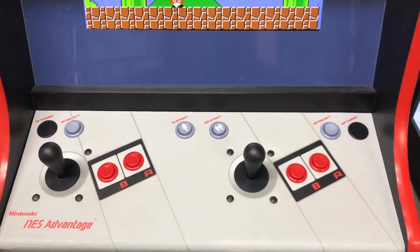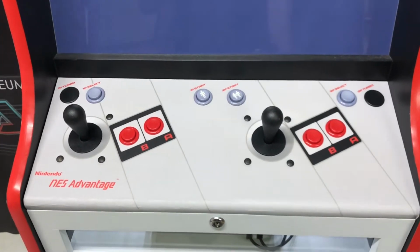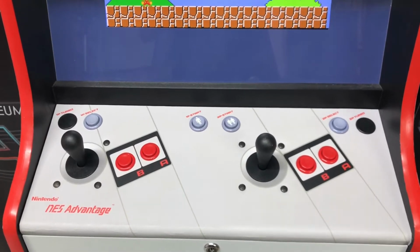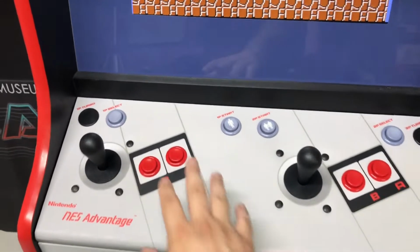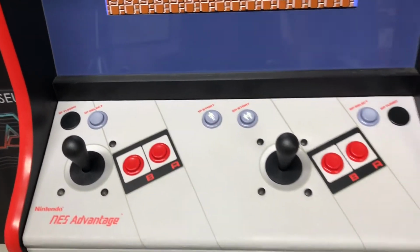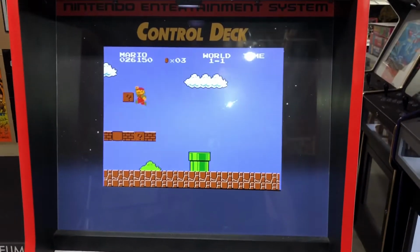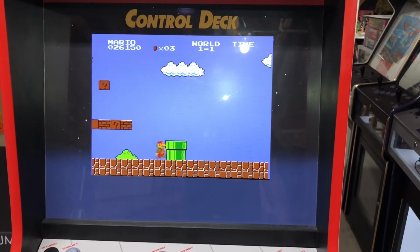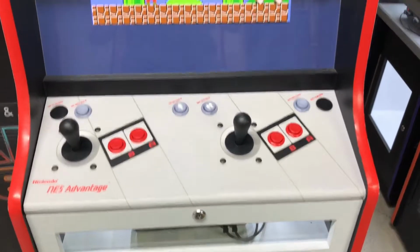I can do everything in Super Mario Brothers that I can do on the console with the controllers. Well, you're playing it on the console on here, but not with the original controllers. But I've had no problem adapting to this. And most people say that when they play it, it plays fine. It plays great. And versus Super Mario Brothers in the arcade, a lot of people played that and it played fine. So, yeah, I think the control panel works pretty well.